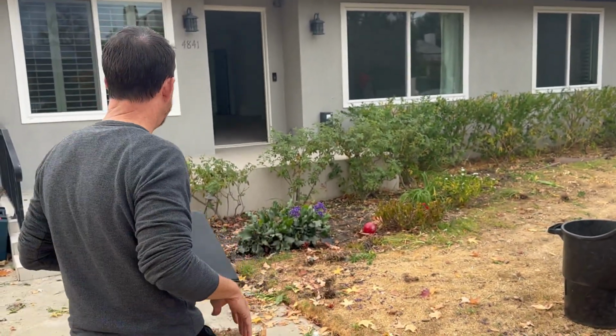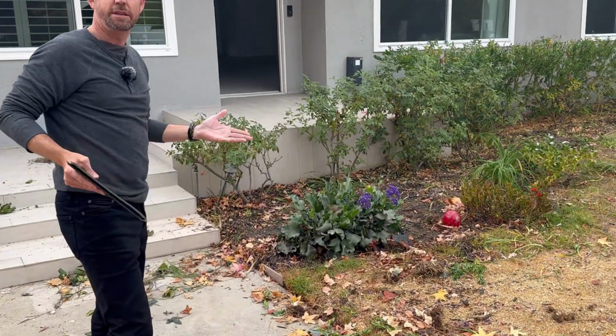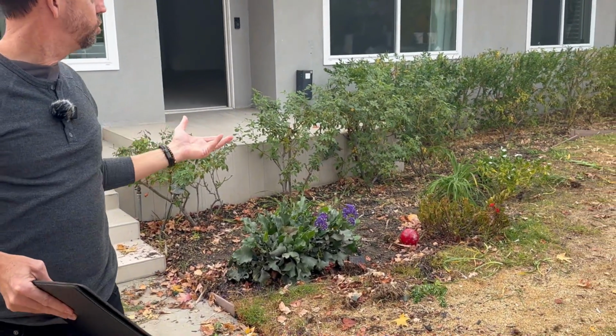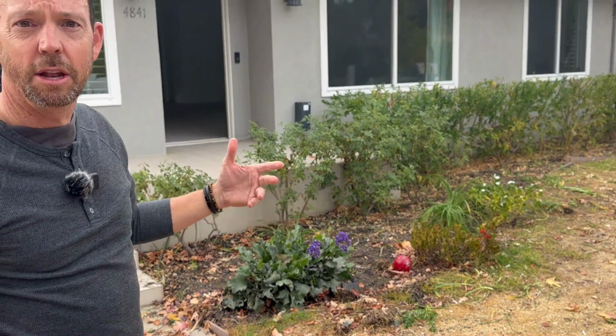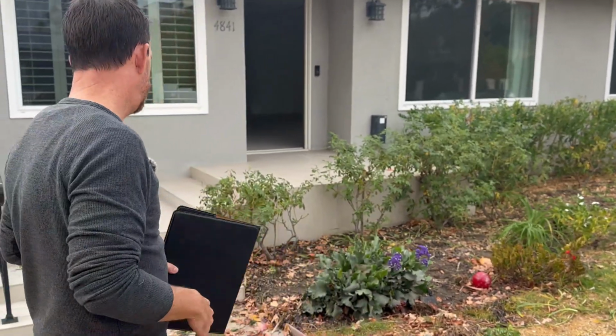And then one more thing here, we've got this other planter here. We pulled out all the dead stuff, turning the soil, and we're gonna replant that so that'll look good. And then that'll complete the front of the house, right? So just a little bit of love in the front, and we're gonna have a really great curb appeal for market. Let's go inside and take a look.